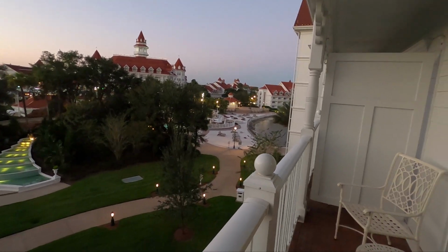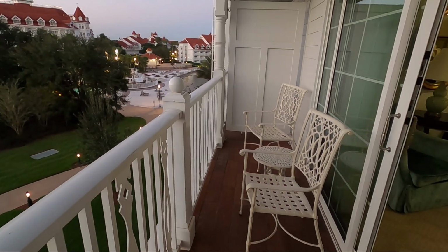View of the beach area here, and a nice big balcony.